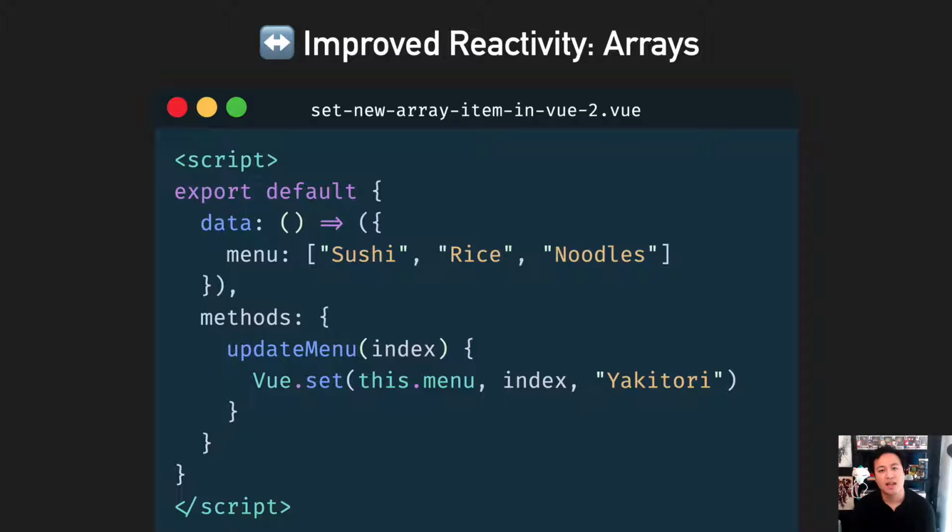Well, thankfully, in Vue 3, this is now no longer a restriction, and we can go ahead and write normal JavaScript as you would expect in terms of updating the array. So we just simply call the array this.menu, pass the index we want to update, and then assign it the new value. And Vue will go ahead and take care of everything and make sure it reacts as you expect.